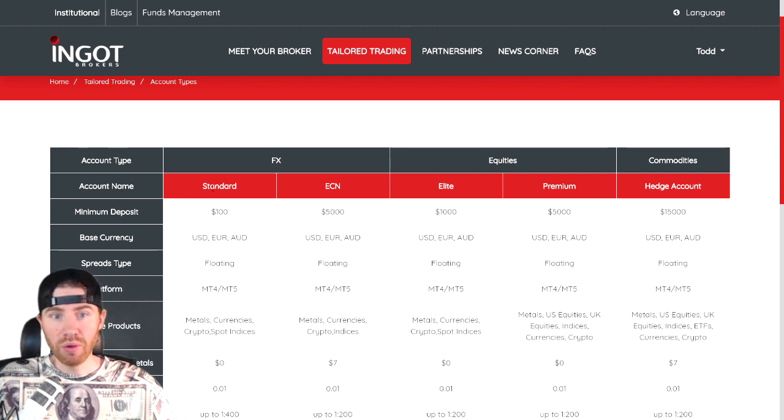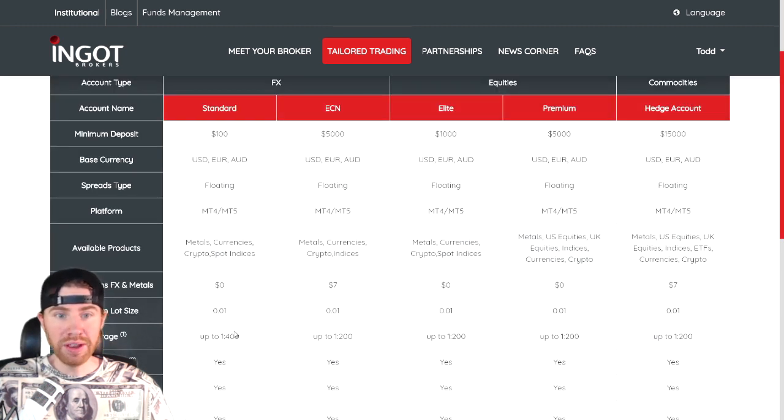So we're going to have two options. The first one is going to be the standard account, which is going to be a minimum deposit of $100. And if you decide to go with the ECN account, the minimum deposit is actually going to be $5,000. And now the spread types are going to be floating, and we can choose to use MetaTrader 4 or MetaTrader 5 on both account types. And the minimum lot size for both accounts is going to be 1 micro lot, and the maximum leverage we can do on the standard account is going to be 1 to 400, and on ECN we can only choose up to 1 to 200 leverage, which is plenty to be honest.